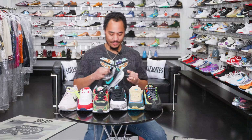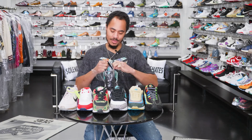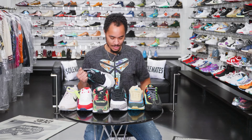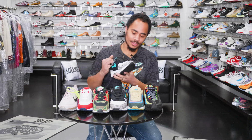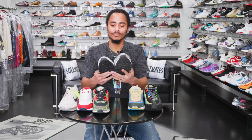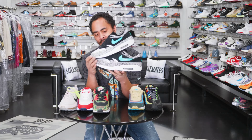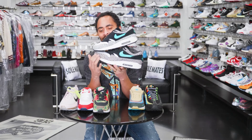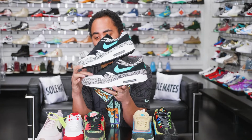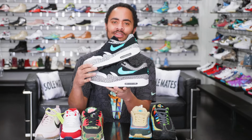Let me go ahead and pull this out for you guys. All right, so you can see how the suede is a little thinner. This is a little more bold. I think I like that better. The leather on this one is a lot nicer, in my opinion. And I kind of like this yellowing. It gives it more character.